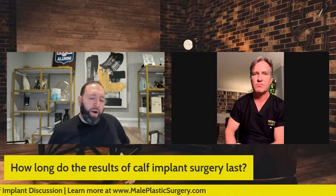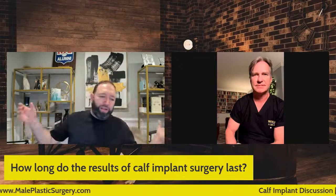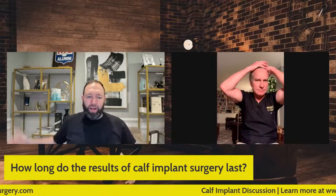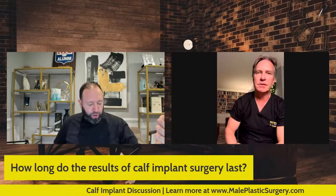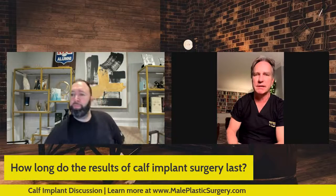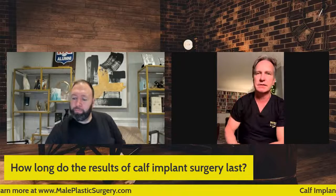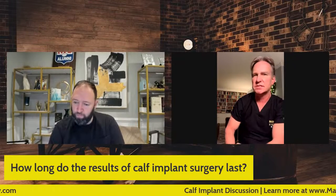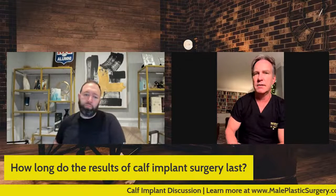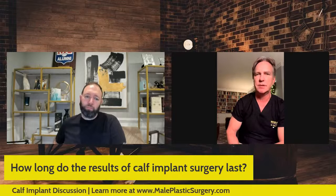So, rule of thumb when you hear implants, 10 years, whatever that is, what's your rule of thumb? No, we don't say that anymore. If it's good for you, these are not your grandfather's implants. These are much more stable. They're a much better quality. They're really a 6th generation implant.